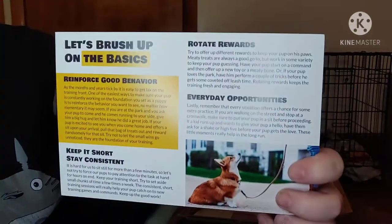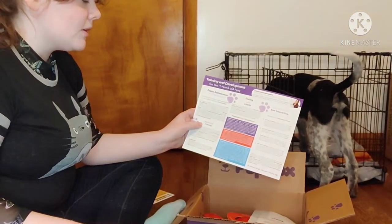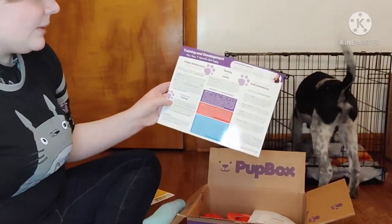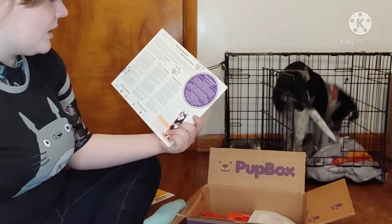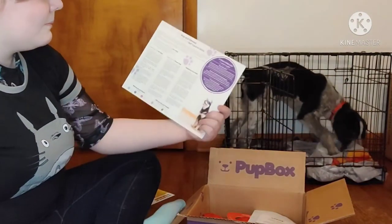You guys can pause it and read it if you want to. And then this is the training and development for your 7-month-old. Okay, so this was for a 7-month-old. I thought I put 6, but I probably just put 7 because I was estimating, because he's gotten pretty big since we got him.